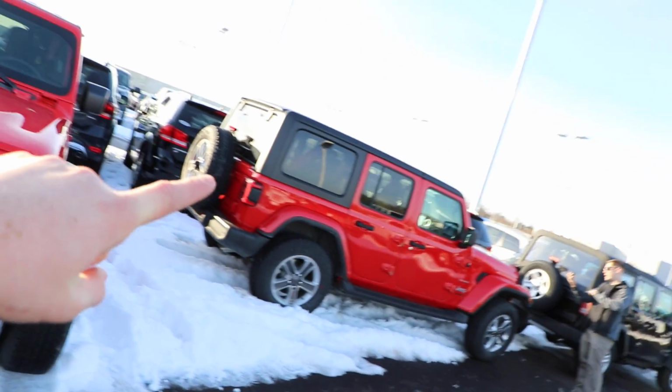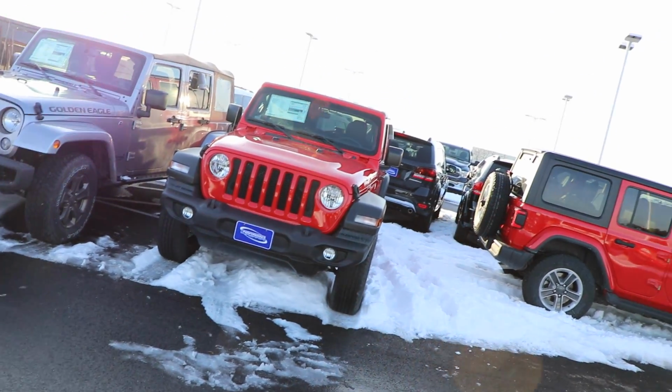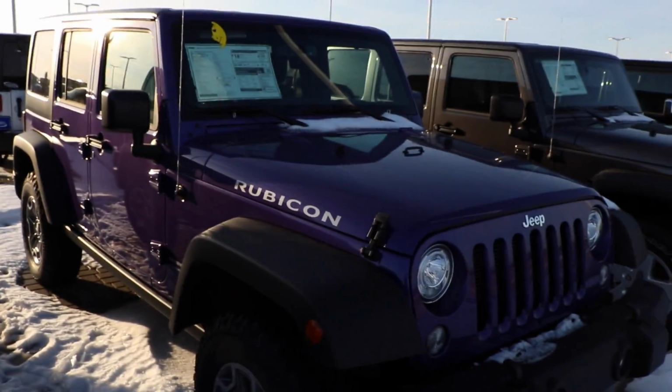These two Wranglers right here combined, like $100,000. Like $100K combined for these two Wranglers. If you bought them both after tax, title, licenses, all that stuff, yeah, you're looking at like $100K for two Saharas. Nonetheless, not even manual, both automatic. I know I'm gonna get a lot of hate for that, but I'm a manual guy, man, especially in Wranglers. And just for comparison, here is the 2018 Wrangler JK.